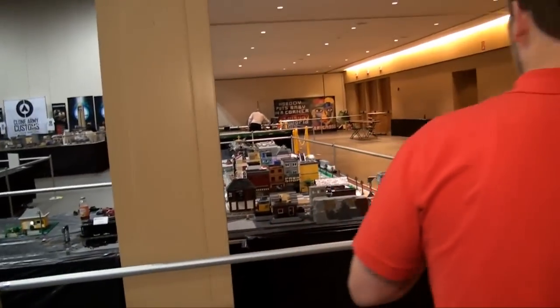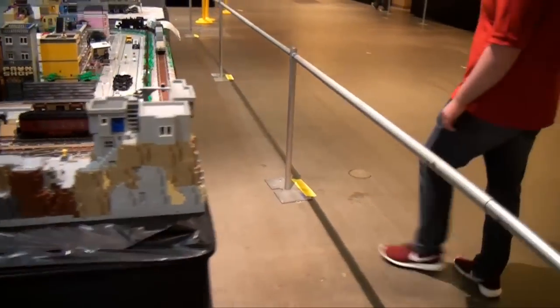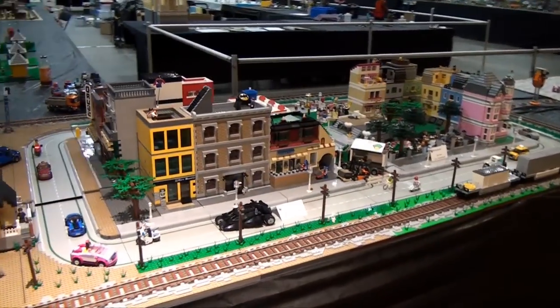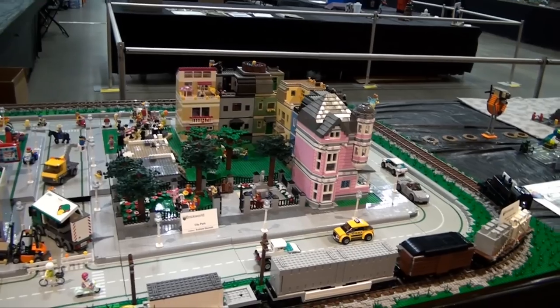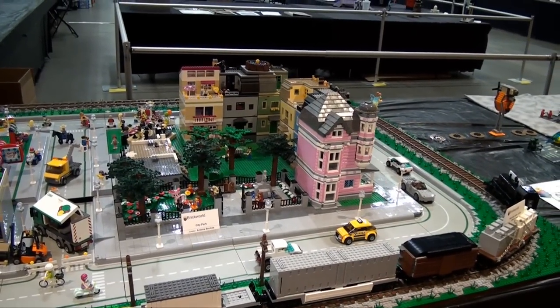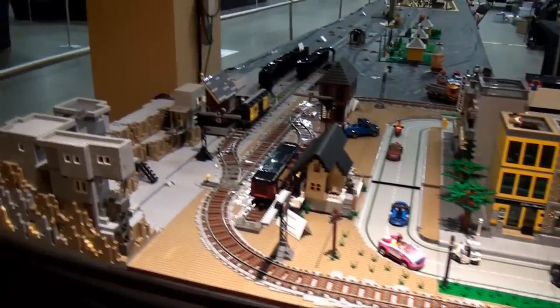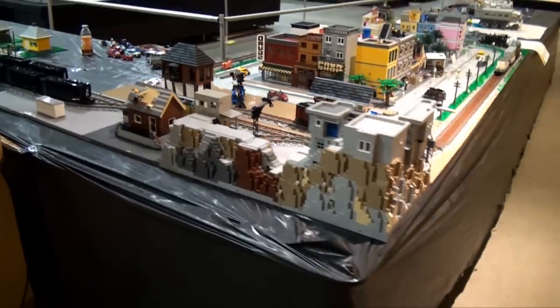Starting down this aisle here, we've got some really cool stuff. We'll show you the front to begin with. I believe this is a small train layout done by Andrew Beckett. He's got the city park going through here, a train, and a Gotham police station little build, all sorts of cool little things that you can see here. And then start moving down the aisle, along the side of the train layout.